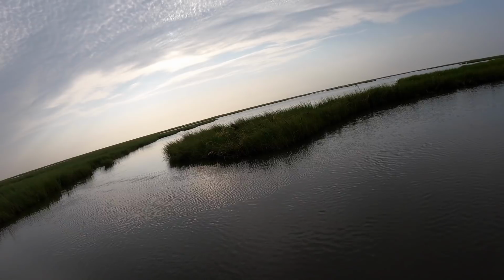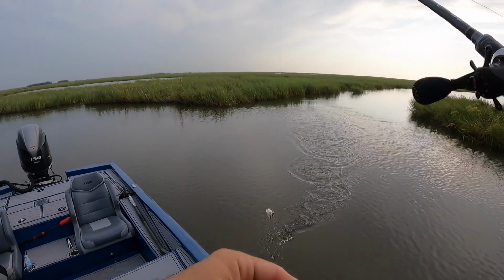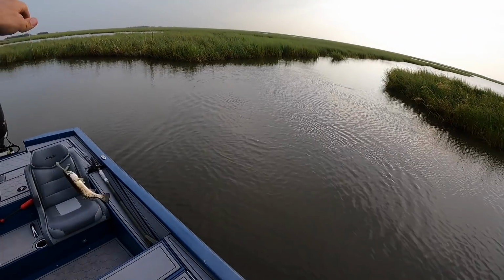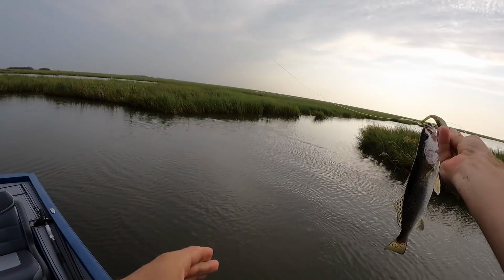There's another one. That's a speck. That's a speckled trout. Spot lock right here. I'm not sure. I don't think he's legal. It's about 11 inches. Yeah, I'm gonna let you go, bruh.